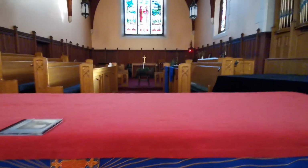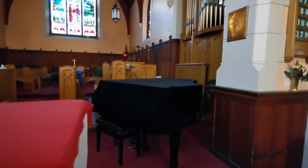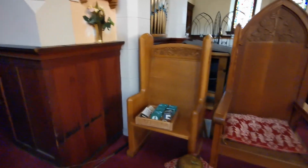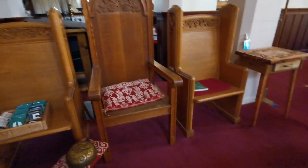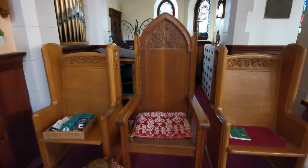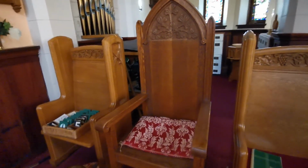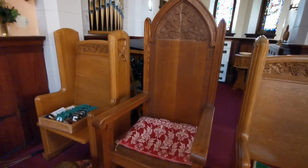So this is what the Anglican Church looks like here in Nelson, BC. Again, this is a historical landmark. A blessed one. We'll go up here, but first we'll take a look at these other chairs right here. Fit for a king. King what? King Jesus. Especially the one in the center right there. That looks like a king's throne, where Jesus will be sitting. It really does look like a king's throne.